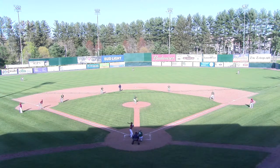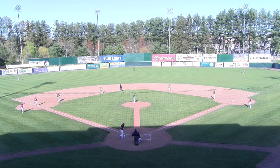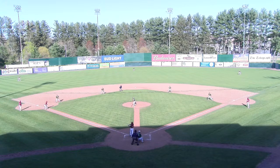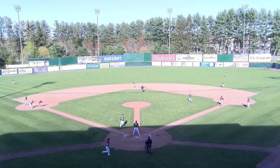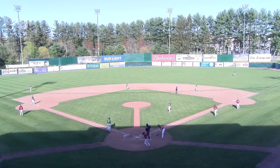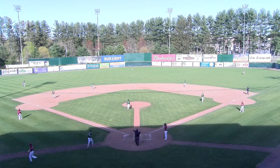Batter's Minkler, number 27. And it looks like a ball inside and high for ball 1. And your pitch is a fly ball to right field. And Hayden Shattuck's got the throw coming home, and it looks like it's offline. And that'll be a sac fly for Portsmouth to get the leading run in. That errant play at center field comes costly here as Portsmouth takes a 2-1 lead late in the game.